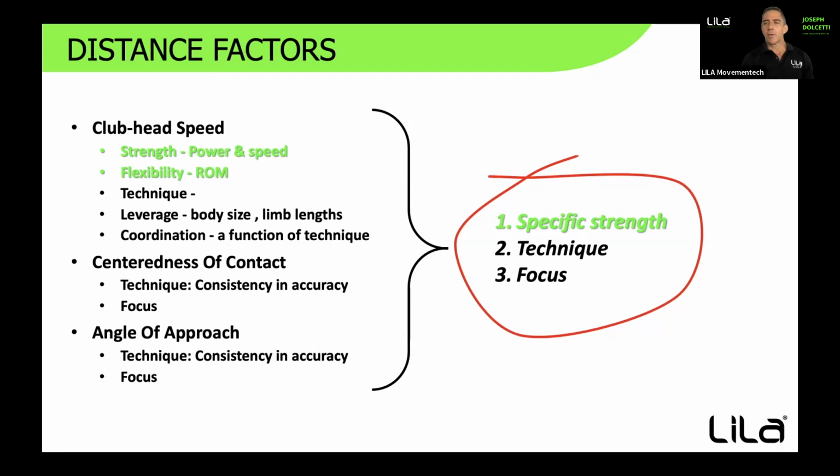Now you can argue all day, and I bet if we got 10 biomechanists, coaches, golfers, and whoever else in the room, there'll be a discussion on this slide, but I want to keep it simple. Distance factors come down to three primary areas: club head speed, centeredness of contact, and angle of approach.